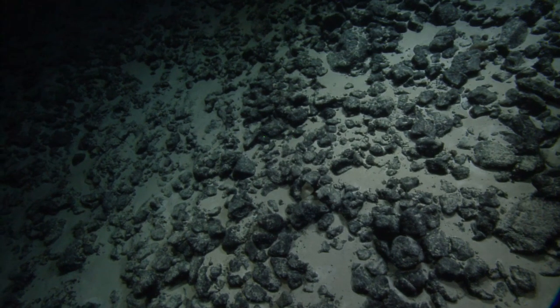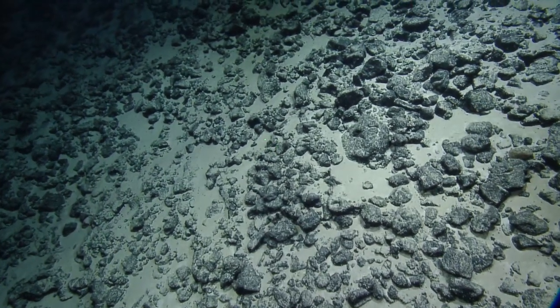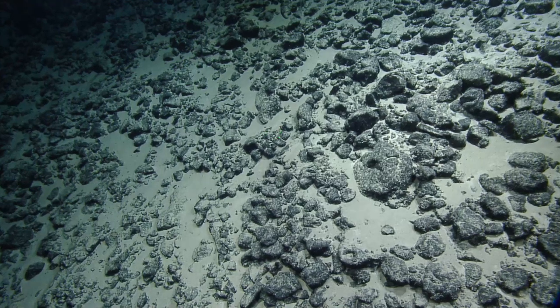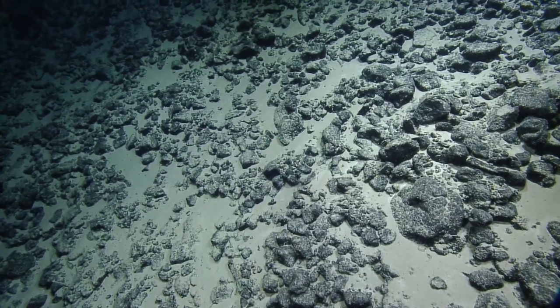I like the Tricolops because you can see a lot of the low things, like xenophyophores, that don't stand out against the muddy bottom, the sandy parts of the bottom, as much as some of the rocks do. Yep, sorry about that.